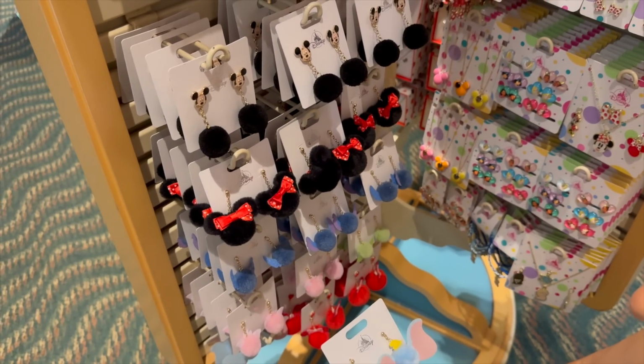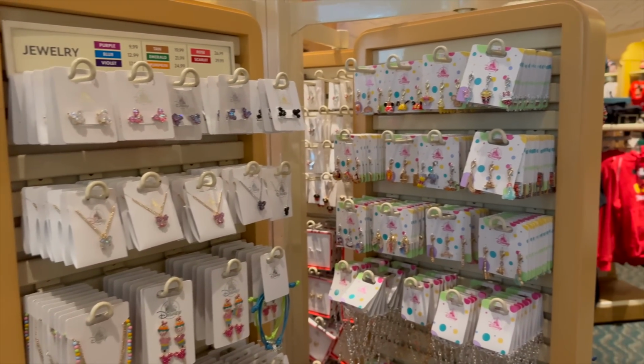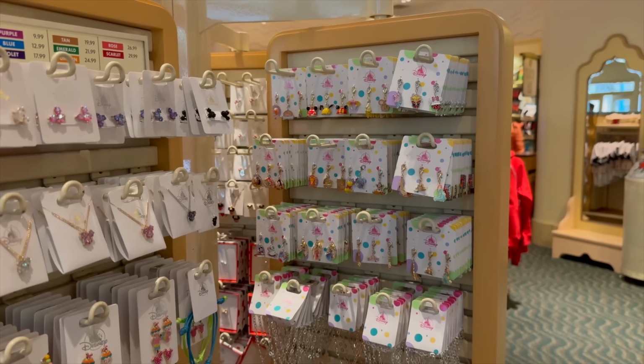But what do you guys think? They always make like the coolest stuff here on these little end caps when I actually pay attention. So again, make sure you check these things out.